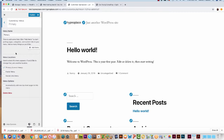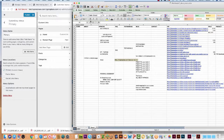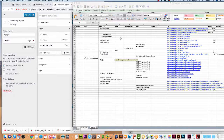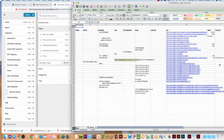And then what I do now is I click Add Items. And so what I'll be doing is taking all of these pages, including these pages as well. I'm going to be adding them under Add New Page. So I'm going to type About and click Add. And as you can see, it now comes to this area here on the left-hand side, the menu. And I will go through this page by page by page that I want to call it, and just keep adding these pages. And eventually it will look like this.